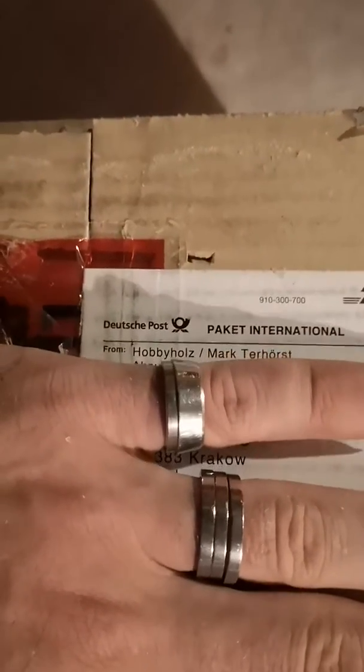But today, what we've got is a package from Germany. This is from a company called hobbyholz.de. I'll try and show you the name without revealing too much of the addresses and stuff. Hobbyholz, there it is, hobbyholz.de. So I'm just going to say right now, I'll pop a link into the bottom of the video. But really nice, friendly bloke that owns it, Mark. Thank you, Mark, for sending this package so quickly. I mean, really, this arrived in like 2 days.